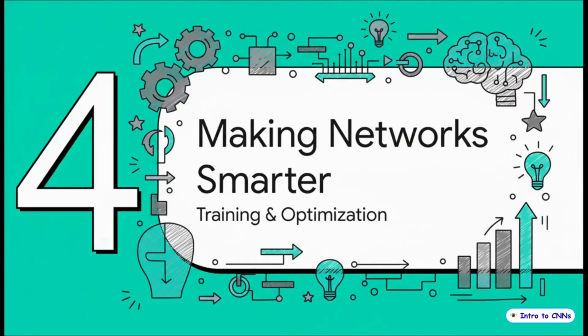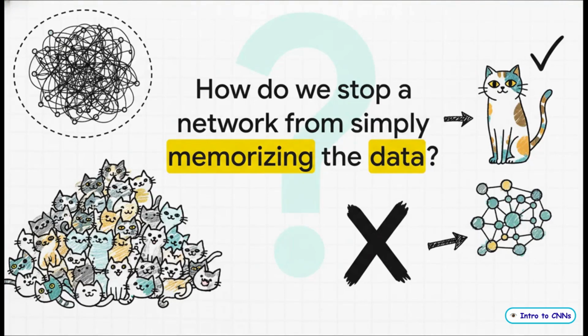Okay, so we have the architecture down, but how do we actually make it smart? That brings us to Section 4, making the network smarter. This is such a critical question. When you have a network with millions of knobs to tune, there's a huge danger it could just memorize every single cat picture you show it. But that's useless, right? We need it to recognize a new cat, one it's never seen before.